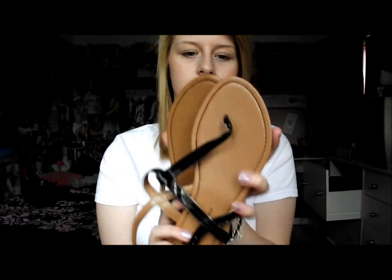I bought some flip-flops. These are really, really comfy. I've actually worn them a couple of times because they're slightly padded. Not massively, but they're slightly padded. They're just black and I'm going on holiday to Mallorca at the end of July, so I thought they'd be pretty good.